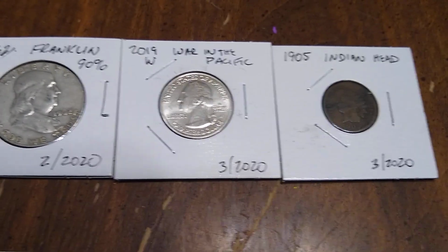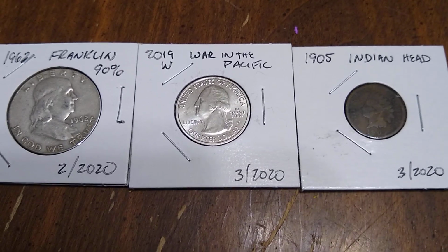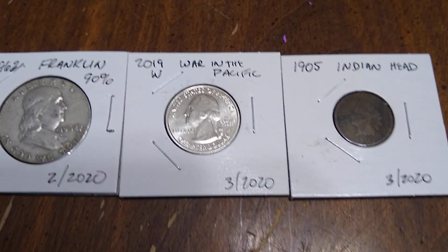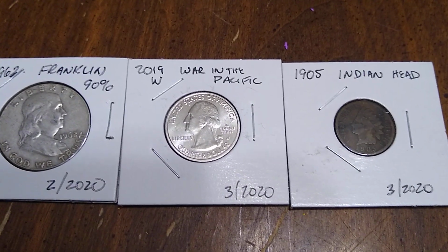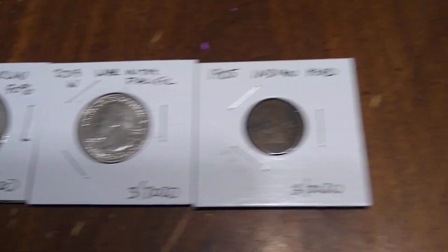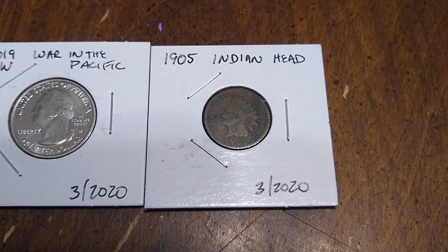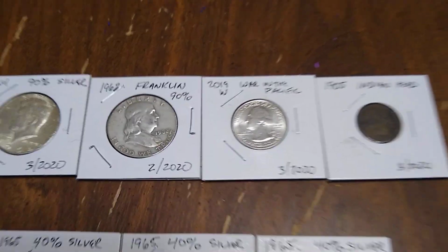And most of you guys know I spent a lot of time trying to find a 2019 W quarter. There were 10 million of them minted in 2019, 2 million of each park that they released. And after searching, I'd say probably 8 or 9 cases of quarters, I had finally found one. And then after searching almost 20 cases of pennies, I finally found an Indian head in the year 1905. So those were the really big 5 highlights.